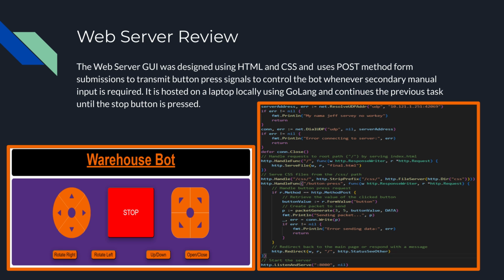The web user interface was designed using HTML and CSS. It uses post method form submissions to transmit button press signals to control the bot whenever secondary manual input is required. It is hosted on a laptop locally using Golang and continues the previous task until the stop button is pressed. I've included a screenshot of the user interface at the bottom left. As you can see, it is very simple and is only able to carry out the most basic tasks.